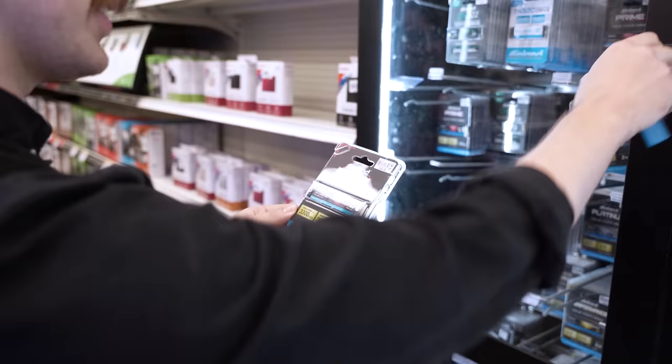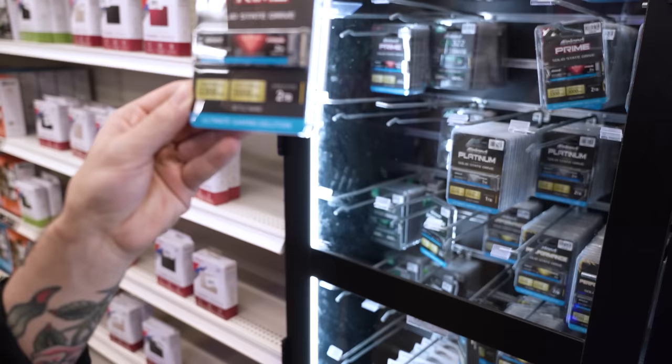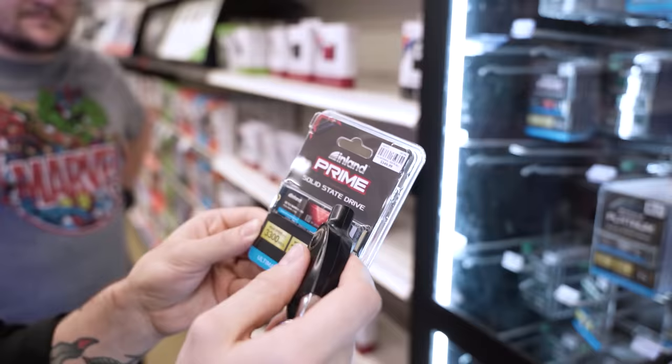I think I'm going to go Gen 3. He's trying to save some money in that budget. He's leaving his options open. Yeah, I like it. So another cool thing, it says $350. This drive is actually $100. The pricing on these little tags is usually MSRP, so always double check on the website to see what the price actually is.